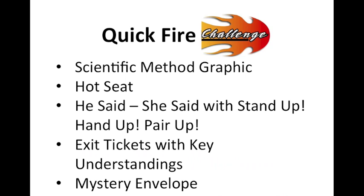This week we're going to focus on the scientific method graphic. So science teachers, there's one right down the middle for you. We're also going to look at hot seat, he said, she said with stand up, hand up, pair up. We're going to look at exit tickets with key understandings, which I bet will be very popular for folks. And then we're also going to look at mystery envelope. So star those, see which one appeals to you and which one that you would want to highlight for the rest of the players in the Top Chef.